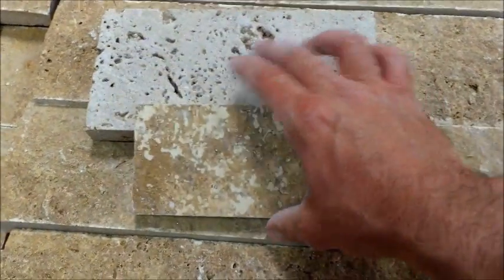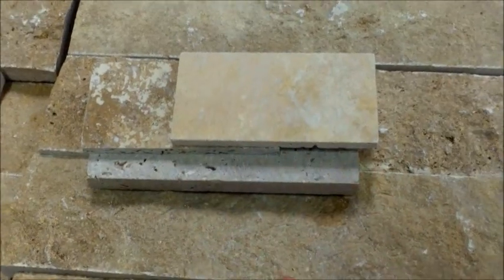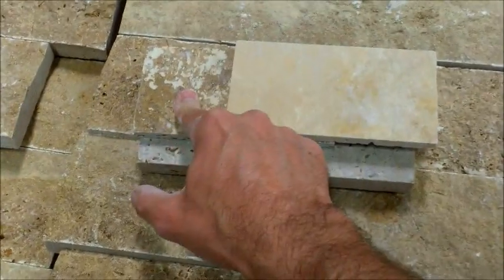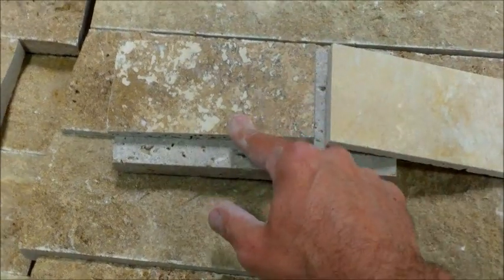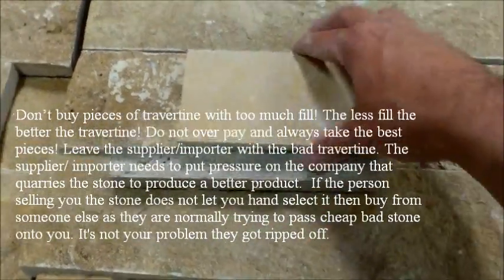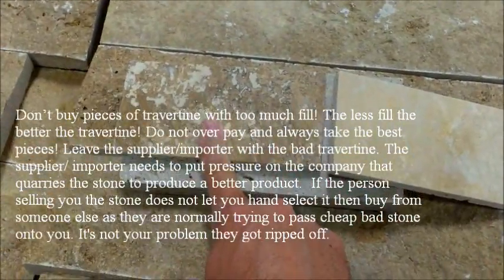Any product with too much fill denotes a lesser quality travertine. This right here is really awesome, good quality travertine. This is in the same box as this. This is the same price as this. It just takes time to pick out these from among these. And this is what we do here at Texas Best Flooring Company. We use our expertise to make sure that the customer pays the same price as this and gets this versus paying the price for this and getting this crap.